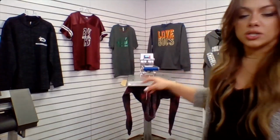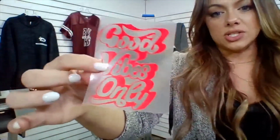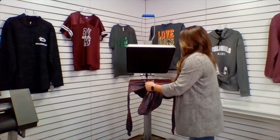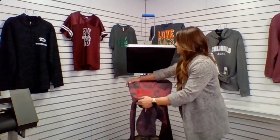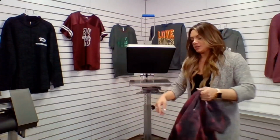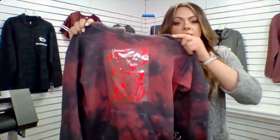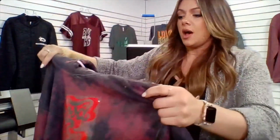So I showed you the large graphic. Soft foam is a thick product, but look at the detail and intricacy that you can still achieve with this product. All right, so don't be afraid to get a little bit more intricate with this special effect heat transfer vinyl, just because it is dimensional and thicker doesn't mean that you can't go a little bit more intricate with the design. So our full front placement, I wanted to do red to pair with the red of the hoodie.